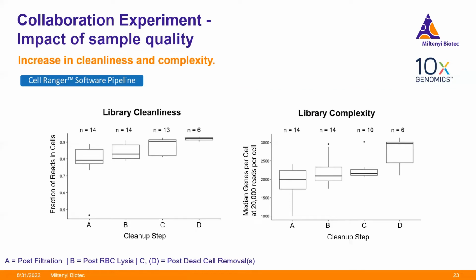You can see that in condition A, when using only filters, about 80% of the reads were cells, which means 20% of these reads are just being thrown away. By adding the red blood cell lysis and the dead cell removal steps, we increased the fraction of reads to over 90% here.